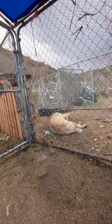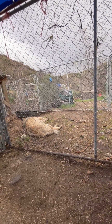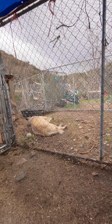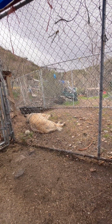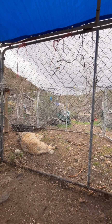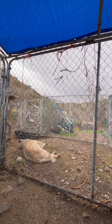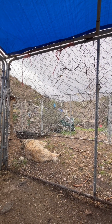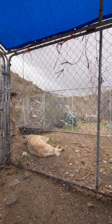I made Digger's pen bigger. So his pen is now 10 feet by 20, instead of just 10 by 10, so we doubled the size. I cannot put a roof over his part of the pen because he would just try and eat the tarp. So far, he has not tried to eat the tarp that is attached to the divider fence, but I'm not holding my breath because he's a crazy dog.